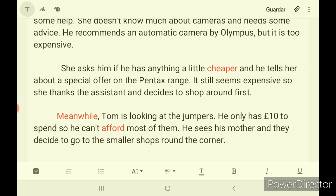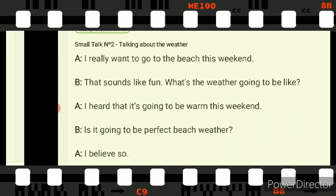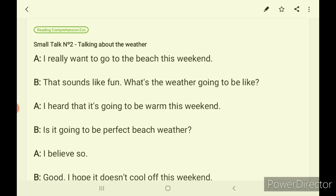Number 41. And we continue with this class number 41. Now with another small talk, very similar to what we have done last class, but this time it is small talk number 2, talking about the weather. And we're going to use the same structure.